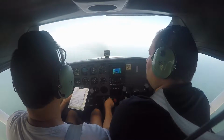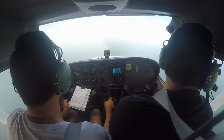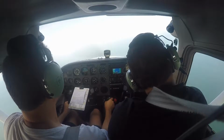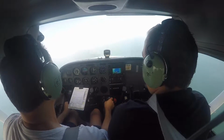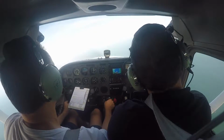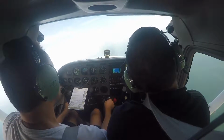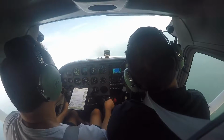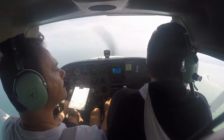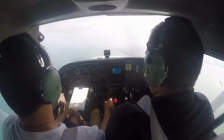Clearwater traffic, A2 Romeo over Pier 60 at 2000, turning north, Clearwater. Clearwater traffic, Skycatcher 10 Zulu is at 1,400 feet. Hold the intercoastal 5 to the north, inbound landing 16, Clearwater. Clearwater traffic, Skycatcher 10 Zulu is 3 to the west, going to be crossing the airport midfield to enter a left downwind for 16, Clearwater.